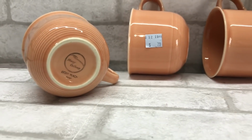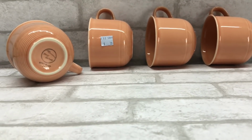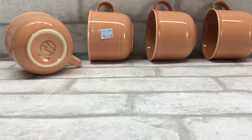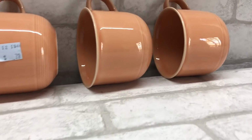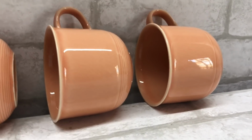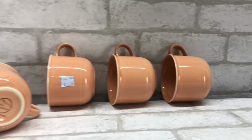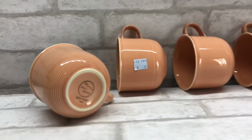The next set that I picked up is this set of 4 Nancy Calhoun Light Peach Vintage Japan teacups. So a set of 2 standard size mugs actually sells 2 for $20. So I know that this 4-piece set of these gorgeous pink teacups will do great at 4 for $20. It's a fair price.